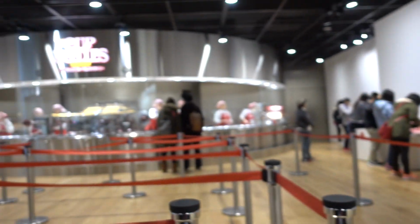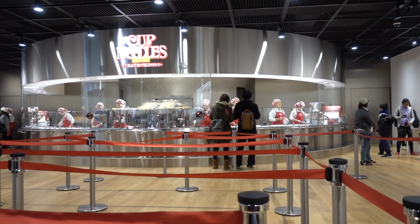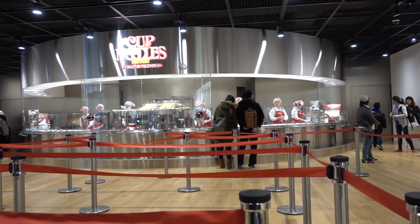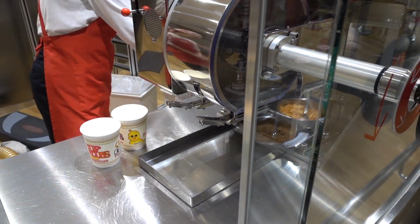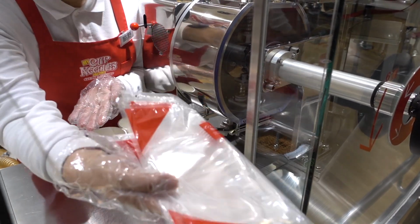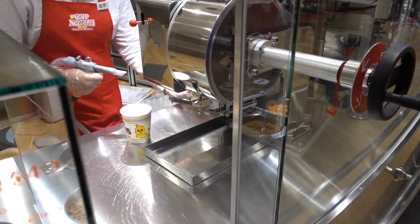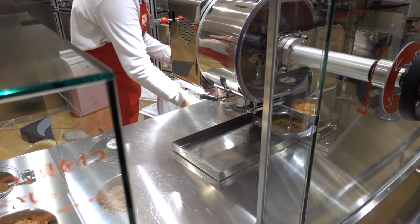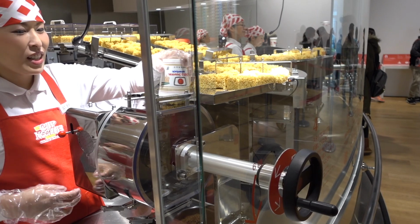So now we go over there, and they're going to put our noodles and ingredients in our cup and seal it up for us. The Instant Ramen Museum has done an amazing job putting a lot of fun into an educational experience, squeezing in little details about the creation of instant noodles. That trend continues here in the Cup Noodles Factory, where they highlight a solution to a problem that prevented the mass production of cup noodles, and that was getting the noodles into the cup.